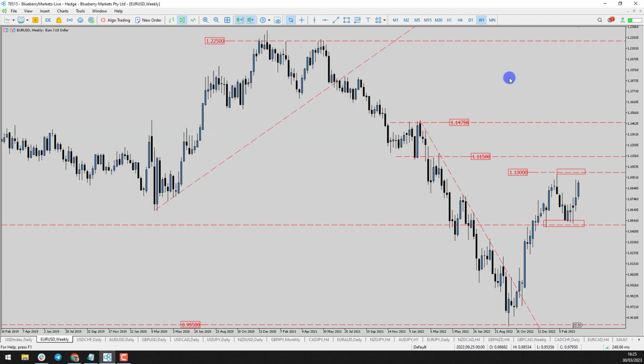Now, I've got the Euro US dollar chart here. We're on the weekly time frame. Very clean chart at the moment. I haven't got too many key structure levels on here just yet. I don't want to bombard the chart with so much, but you can clearly see that the 1.1100 has been a previous area where sellers have got involved in the past. They drove prices from the 1.1100 down to the 1.05 area. So a significant move to the downside. Buyers have then stepped back in and are trying to find that level once again.